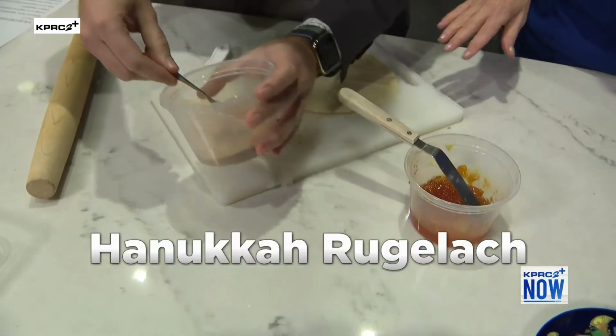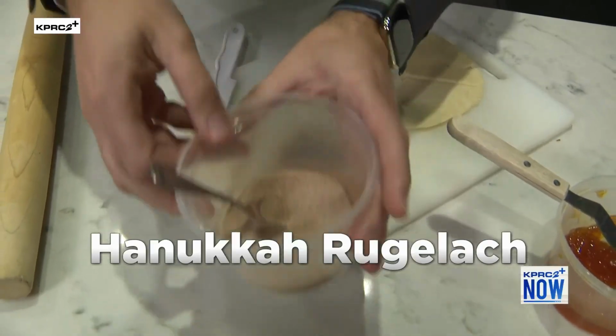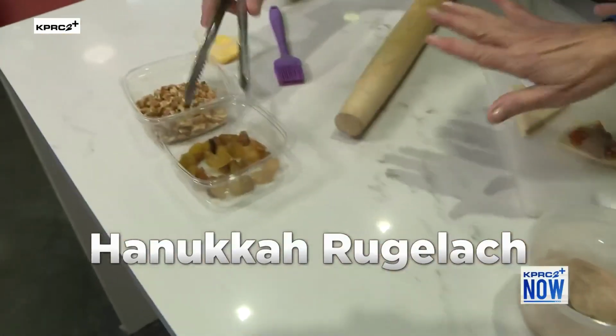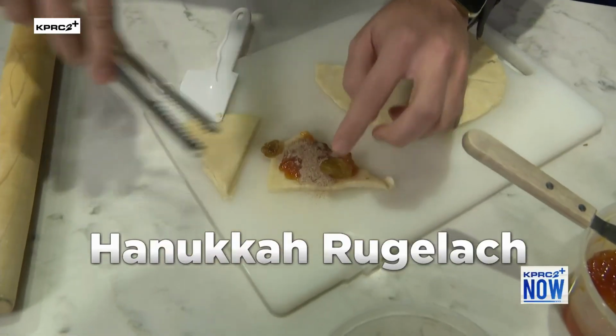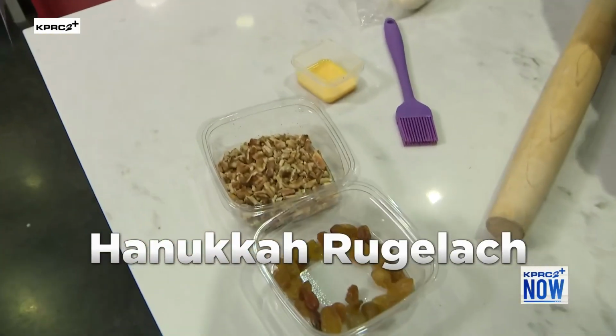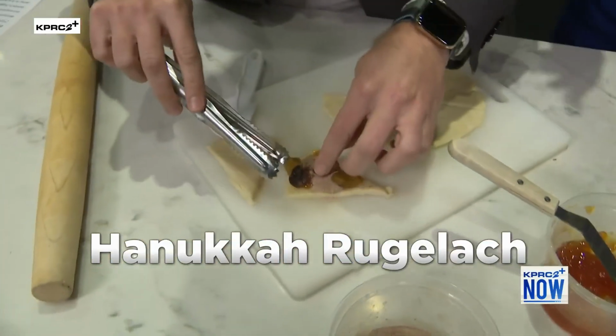Okay, that's good. And then throw your sugar on. Beautiful. And then here, you can use a tong if you want to. We're not eating these things, so it's okay if you touch anything. And then you're going to put your nuts in. Yeah, I would not suggest eating this creation. I mean, there's a lot of sugar there.